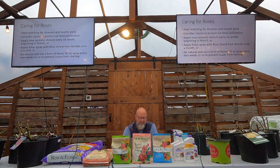So our three choices here are this. This is rose drench. Is it probably the easiest thing to do? Yes. Do I have to do it the least amount of times a year? Yes, I'll be honest with you. Does this have neonics in it? Yes. So if I apply this on a rose, it's systemic. It's going to travel through the entire plant, and that includes the flower and the pollen and everything else. So if I use this, especially as we get into the growing season, I'm going to leave the decision up to you, but that's choice one.